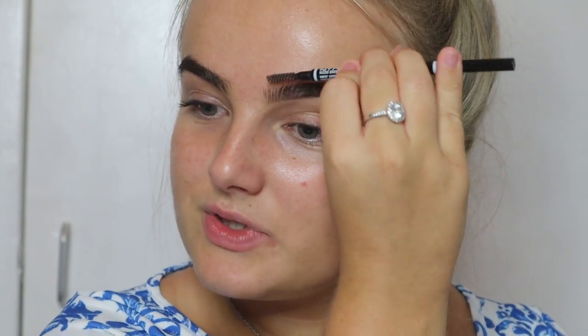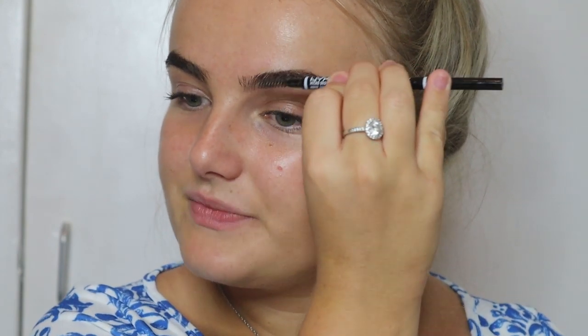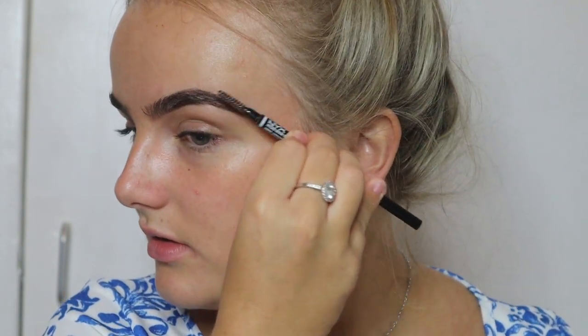I've actually been loving pencil at the moment. I used to always use pomade on my eyebrows, but I'm kind of over that look at the moment. I'm quite liking using pencil on my clients and stuff as well. I feel like it just looks good right now, but I don't know. I feel like I'll go through phases with my brows.